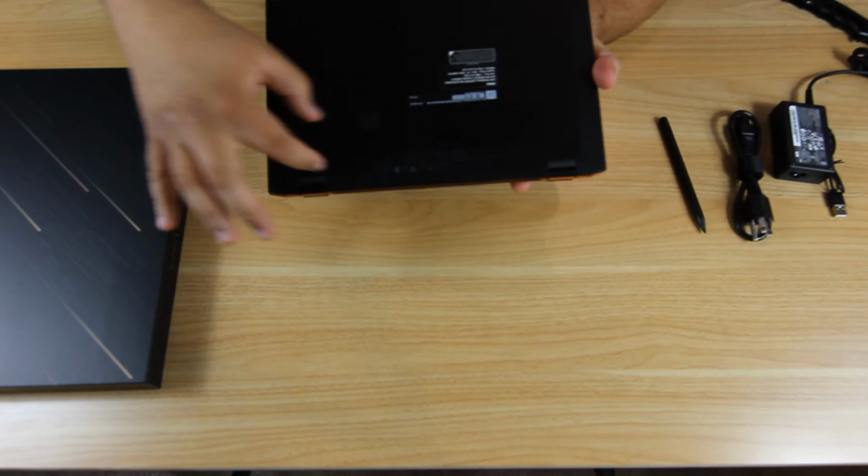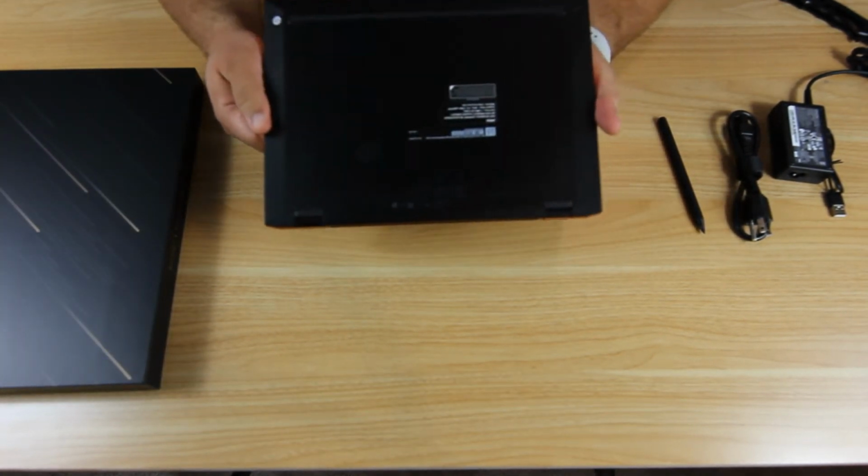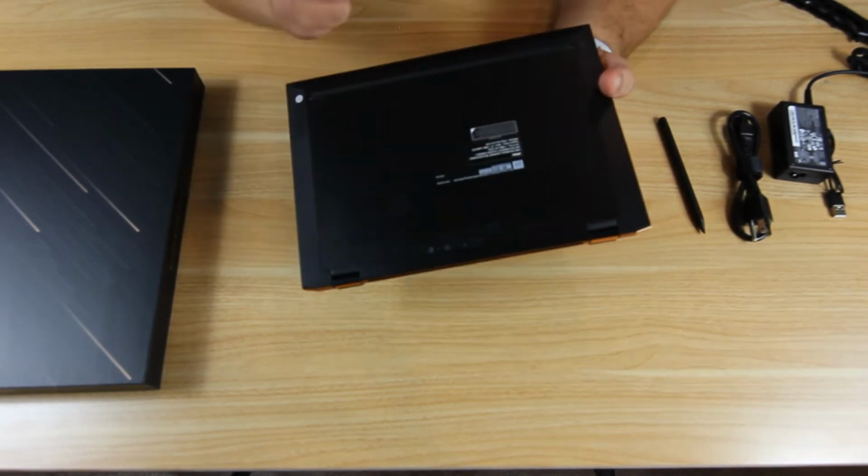On the bottom, we have a huge intake and our speakers. And it looks like it will be easy to take the back off. 2 screws here, and I would assume there are probably 2 more screws there, and then just pop it off.